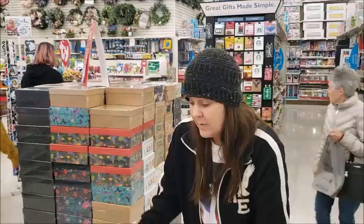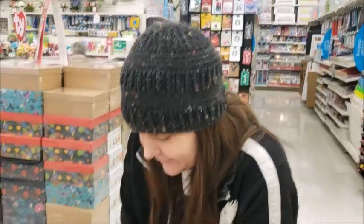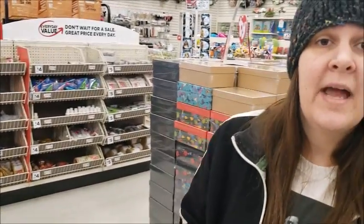Okay, everybody. Here's my cart. I'm excited. I don't care about it now. Ask me in the morning, and it'll probably be a different story. But I'm happy now. So I'm going to go pay for this. I need to use my Michael's app so I can get some Joann's coupons and Michael's stuff off of it. And I will show you what I got when I get home.